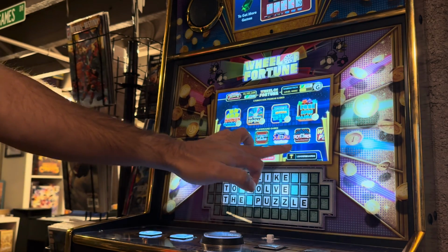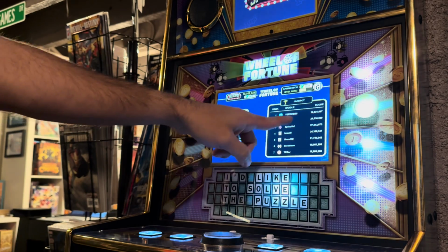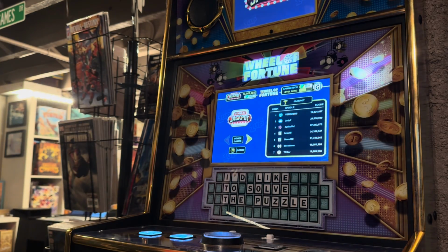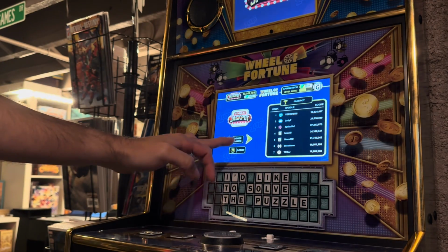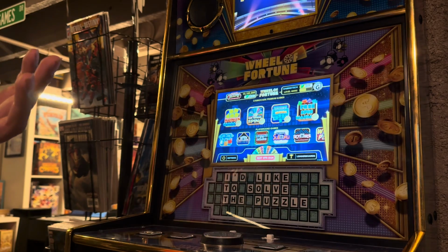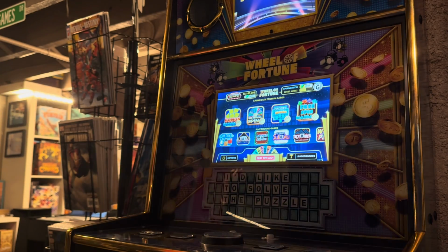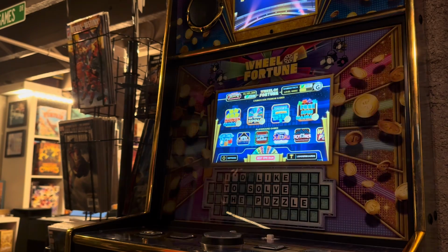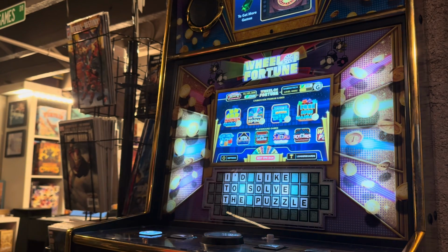And then they have a leaderboard for that global jackpot to see how many times someone's won it. So you can see who has won it the most times and all that kind of stuff. I think they thought out this machine. They could have easily just slapped four games on here and said that these are the slot machines that you have and called it a day. But I think they went above and beyond that.